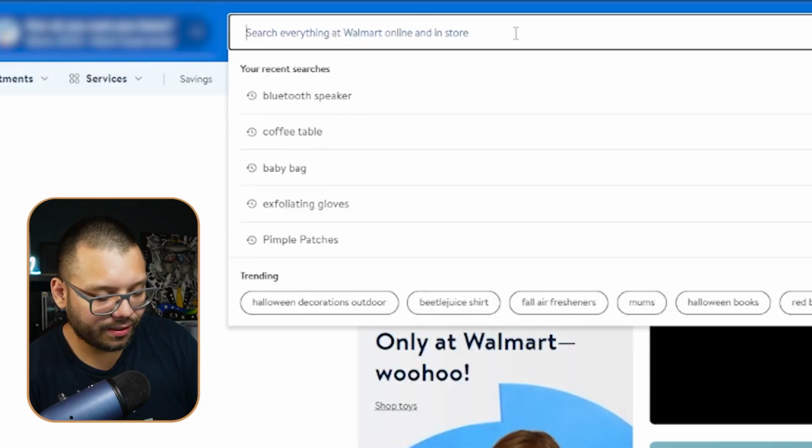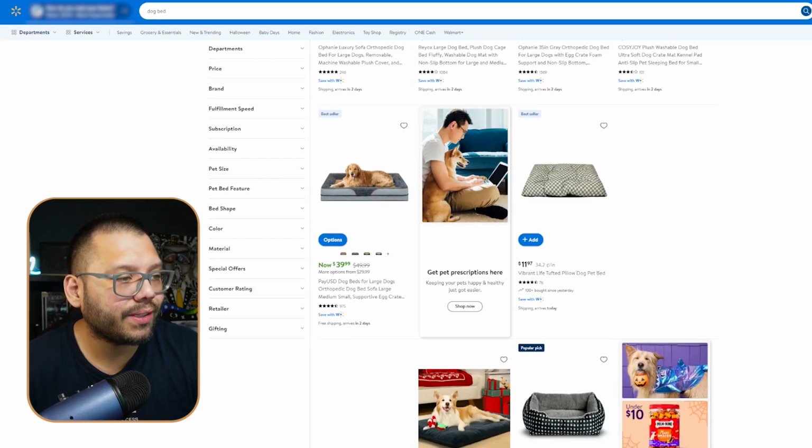Walmart doesn't just offer their own products now. There's a lot of different sellers that are selling on the Walmart platform, me being one of them. Now, let's just quickly search for something. Let's say a dog bed. Now, they're going to give you a lot of options for what they sell in store and what they sell from their online store.